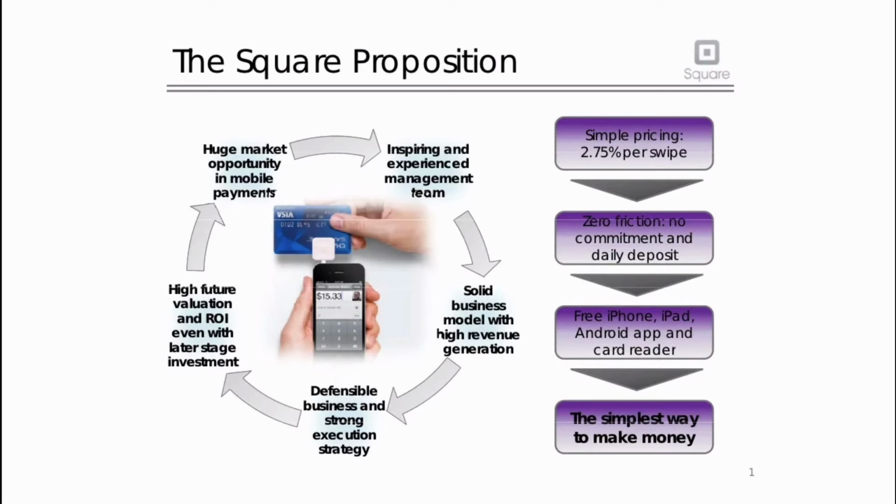Because, whoa, there's a lot going on here. The slide never really explains the problem they're trying to solve. Who's the customer? They don't talk about it. Why is this a problem? They don't talk about that. How do they solve it? Well, they kind of show this here at the right. You can see this simple pricing and all that kind of stuff. But they really don't go into it.